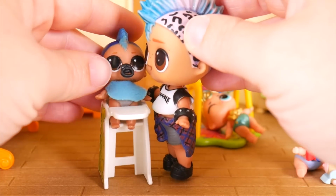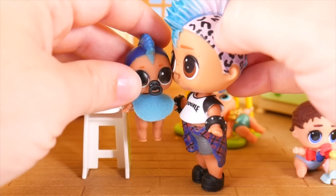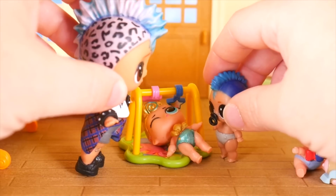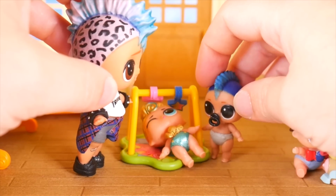Come on, why don't you hop down from the high chair and you can go play with your friends. Oh, okay. Well, I'm gonna play over here with Lil' Lux Boy. Okay. Lil' Lux Boy? Hey, hey, what are you doing? I think he's falling asleep.